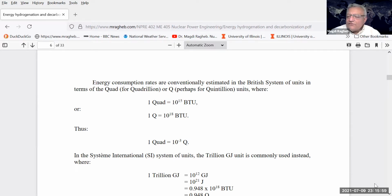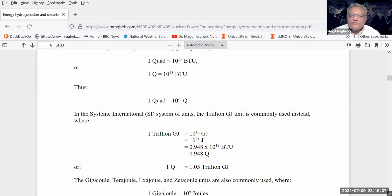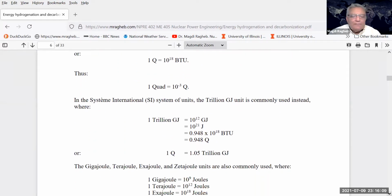If you want to stick with the SI system of units, not the British system of units, the BTUs, and try to use gigajoules or joules, gigajoules would be a billion joules. So 1 trillion gigajoule would be 10 to the 12 gigajoule. Giga is 10 to the 9th joules, so 10 to the 12 is multiplied by 10 to the 9th power. 9 and 12 is 21.